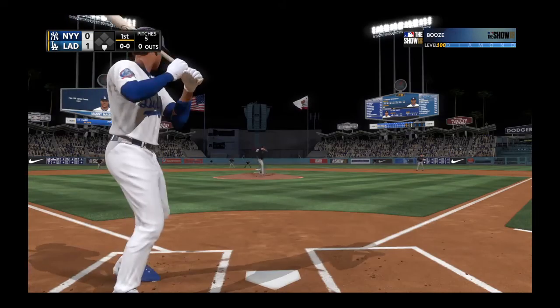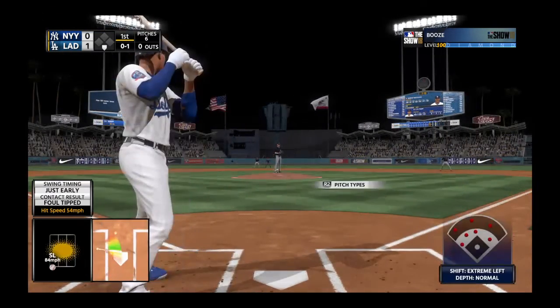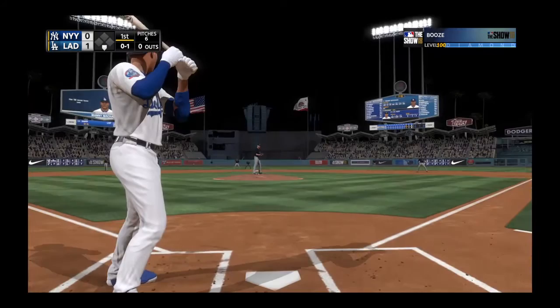Infield in the overshift here. Now the pitch. And he swings on top of one here and chops it foul right at home plate.